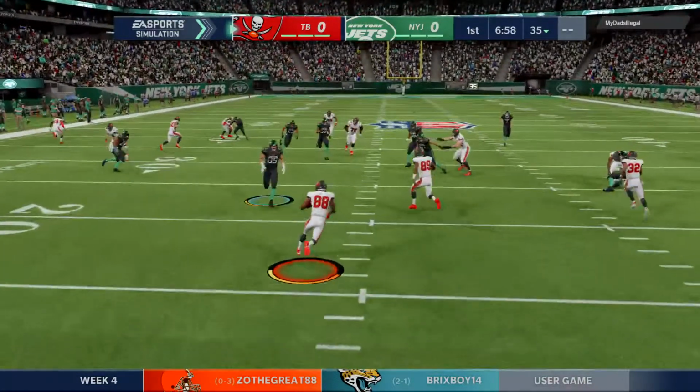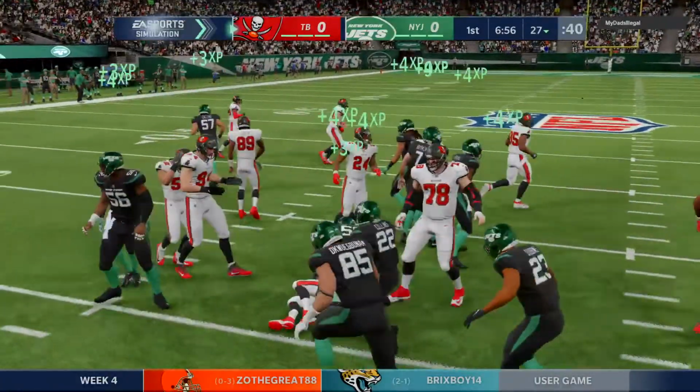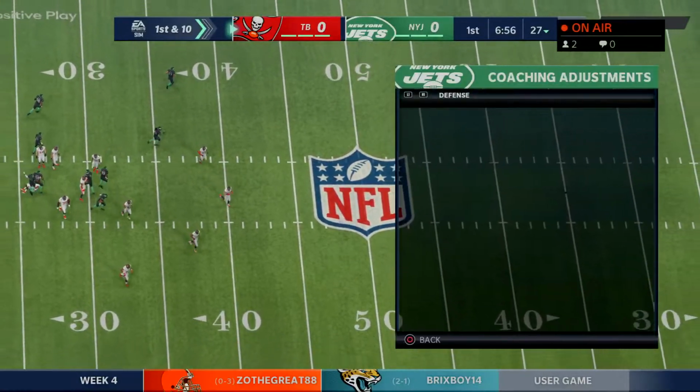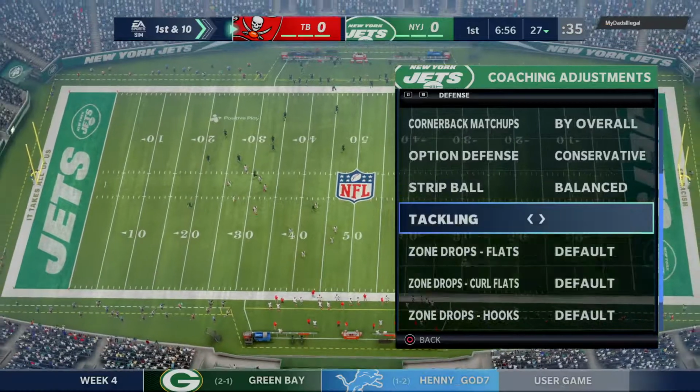Fielded just outside the goal line. And they'll get him down inside the 30 at the 27. Over 1st and 10 at their own 27-yard line.